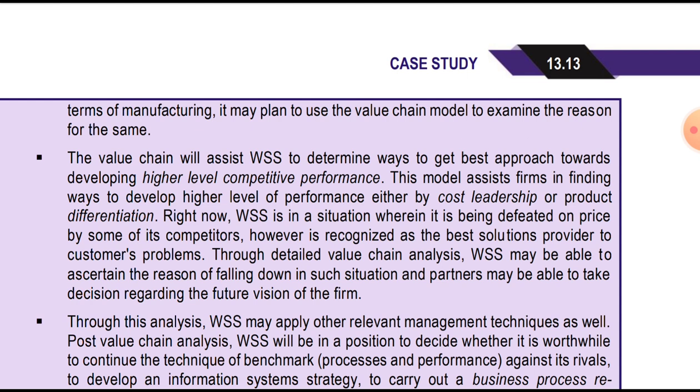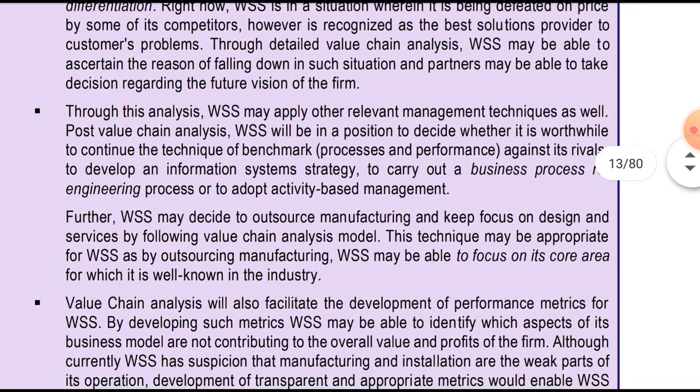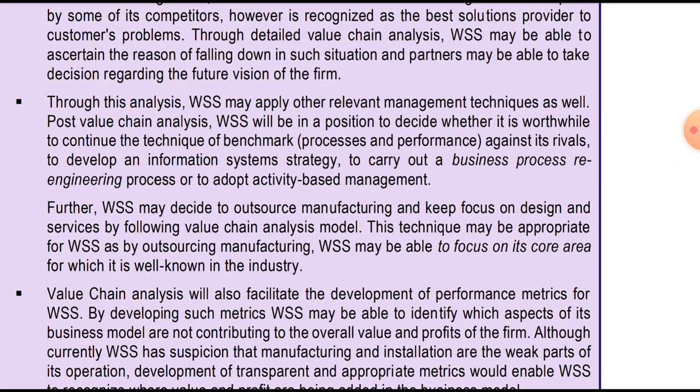So the benefit over here is that by applying value chain analysis, it will help identify where the firm is lacking on the cost side, and the manager will be able to take the decision regarding the future vision of the firm. Then through this analysis, WSS may apply other relevant management techniques as well.